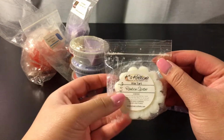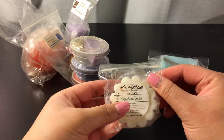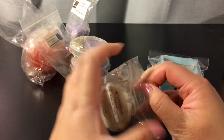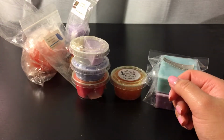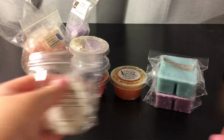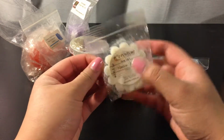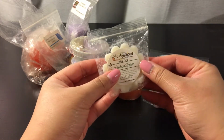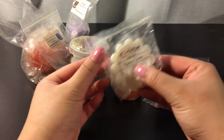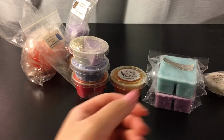Then here we have Kate's Creations Rainbow Spritzer. This is another one I'm unsure of. I forget what it's a blend of. I know it's her Spritzer White Zinfandel scent, which is her white wine, that's a little fizzy, and I think it's mixed with rainbow sherbet. This is interesting. It's a lot more pleasant than the other spritzer blends, so this is the only one that I actually kept, but I don't know. We'll see about that one.